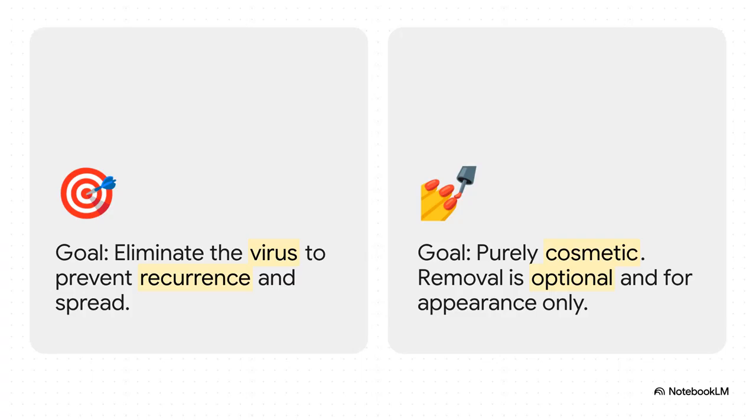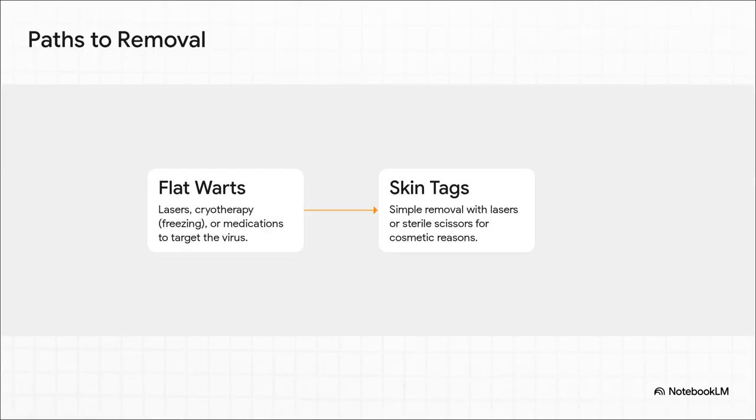And this is the fundamental split in the road. When you're dealing with a flat wart, the goal is medical. You have to get rid of the underlying virus to stop it from coming back or spreading to new spots. But for a skin tag, the goal is purely cosmetic. The removal is totally optional, and it's only done if you don't like the way it looks. And because the goals are different, well, the removal methods are different too. Treating a wart might involve things like freezing it off, using lasers, or applying topical medications that are all designed to attack those virus-infected cells. Removing a skin tag is way more straightforward. It's often a really quick, simple procedure with a laser or even just sterile surgical scissors.